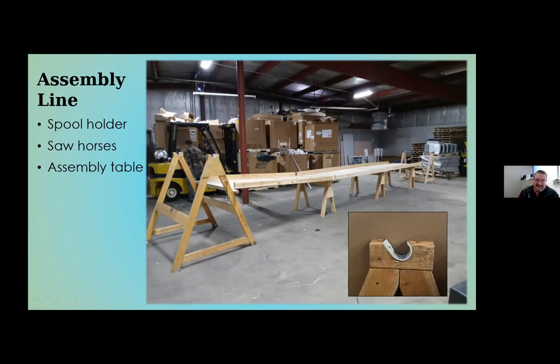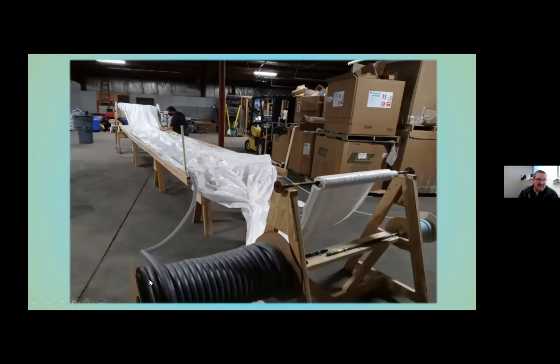Then there's a material jig that sits at the far end. And you can see here's our material jig, and we've got the polyethylene sheeting. On one end, we've got the foam core, and on the other end, we have the lead line. And here's our spool jig and our assembly table. So using this setup, 2 people can make 100 feet of this barrier in about 45 minutes. So it's a pretty quick process.